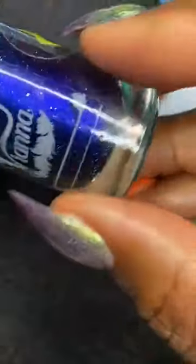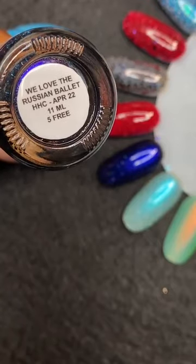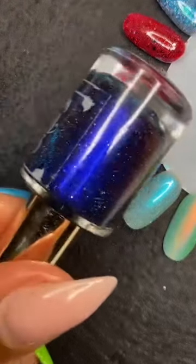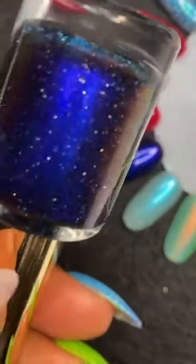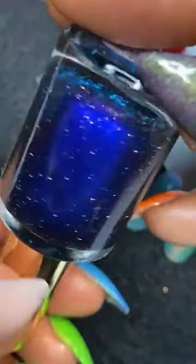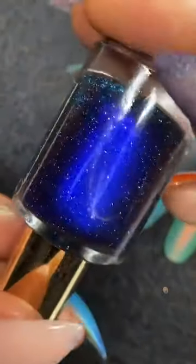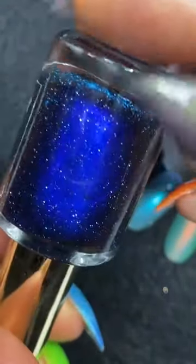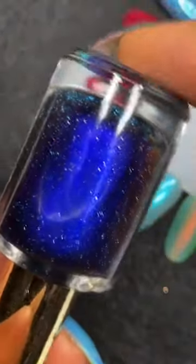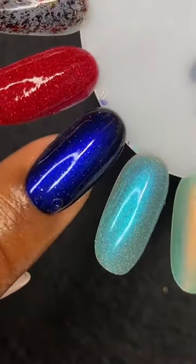Now, also from Dany by Vianna, we have We Love the Russian Ballet. And this is a black to blue multi-chrome polish. Now, she doesn't say that it has reflective glitter in it, but when I'm looking at it, I'm pretty sure that this has a smattering of reflective glitter in it as well. There's only 100 of these to go around, and this is also $13. And then here that is swatched and then up against brown sugar.